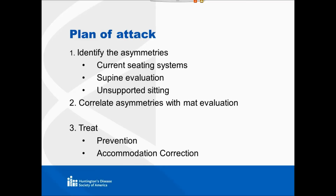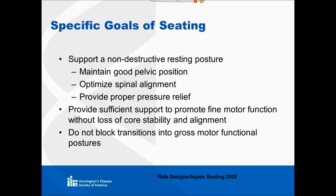And so when you test it is where you correlate your asymmetries with your mat eval. And essentially, if you haven't found anything for a reason that the person should be leaning asymmetrical, you want to try and prevent them from maintaining that position. And then if you find a reason why they may be leaning to one side or the other, you want to accommodate it so that they don't end up creating more of the asymmetry and risk falling out of the chair. So when you're looking at seating, I thought these premises were really good, and I got this from a course that I went to, a physical therapist that does ride design. You know, you want to support non-destructive resting posture. When people are resting, they want to have a good pelvic control, you want to optimize spinal alignment, and you want to get good pressure relief.